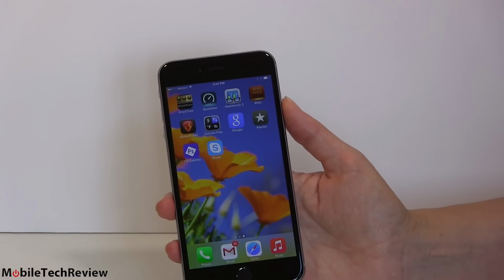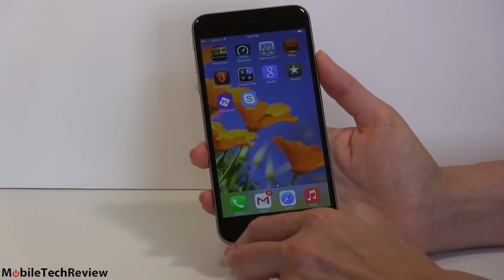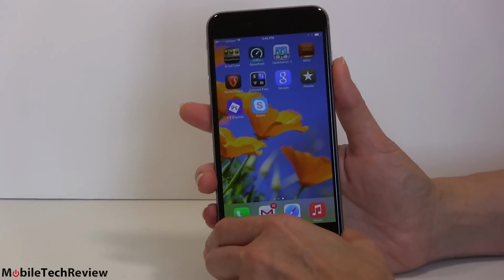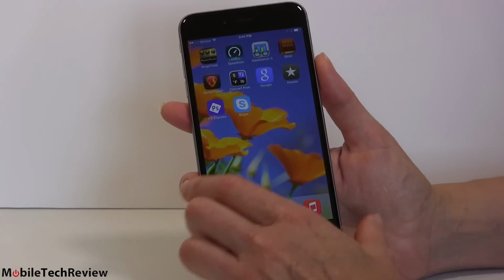SunSpider, the JavaScript test, 364. That's where lower numbers are better. That is one of the best scores we have ever seen on a phone. That's about like you would see on a desktop, so quite good.